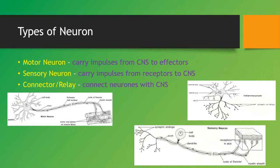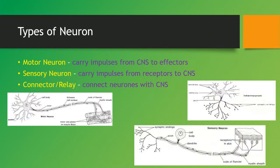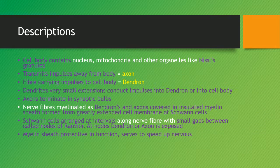Take a look at the diagrams below, which give you a good indication of what they look like: your motor neuron, your sensory neuron, and an interneuron, otherwise known as a connector neuron. The cell body contains a nucleus, mitochondria, and other organelles such as Nissl's granules. An axon transmits impulses away from the cell body, while the dendron is a fibre that carries an impulse to the cell body. Dendrites are very small extensions which conduct impulses into the dendron or the cell body. An axon will terminate in a synaptic bulb.